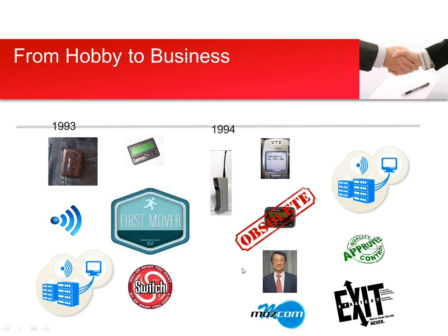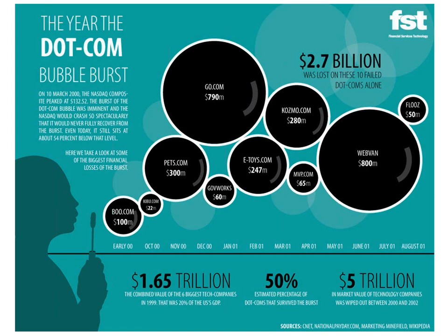So in this slide, you will see that just these 10 companies alone accounted for $2.7 billion that were lost during the dot-com bubble burst.